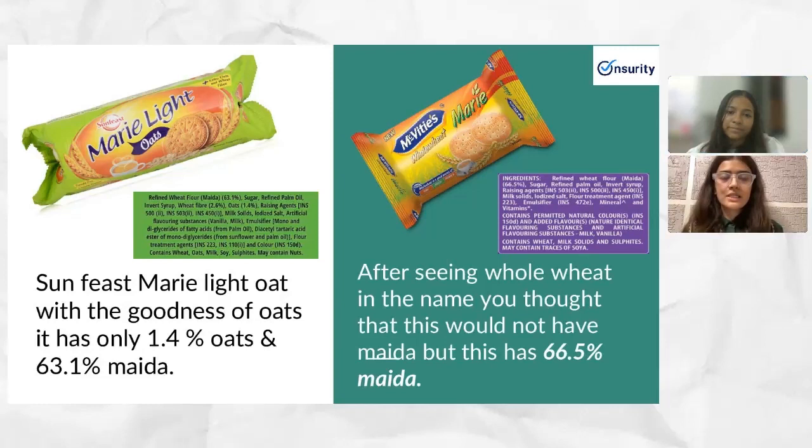So the first and second examples are the Marie Light oats biscuit and McVitie's whole wheat biscuits. But when you see the ingredients, it contains only 1.4% oats and 63.1% maida. Which means if it mentions that it is an oats biscuit, that does not mean it is completely made of oats. And certain brands mention their ingredients in a very small size that consumers are not able to read it.